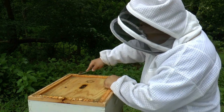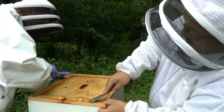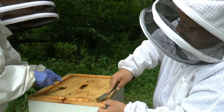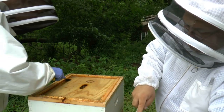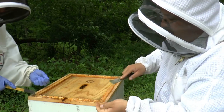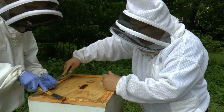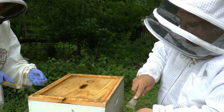So here what I'm doing, I'm scraping this propolis off of this hive. It was flipped over the other way and it hasn't been scraped off. And when you put the top cover on, the inner cover is sticking to the top cover. Do not throw this stuff on the ground. Put it in a little plastic bag, take it with you and get it cleaned up.